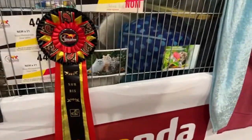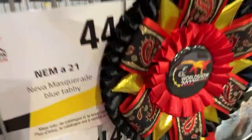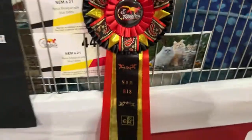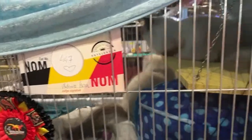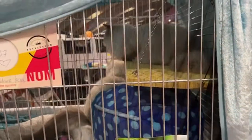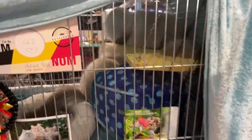Neva Masquerade. There is a blue tabby in there somewhere. It's done really well. This here means it's been nominated, so it'll go into the finals today. Oh, you can see, there we go. They've got a little shelf inside their cage. So these are the show cages that they've hired, but they've got shelves made that they can clip into them. So they're double deckers.